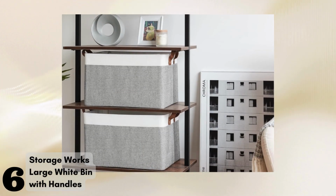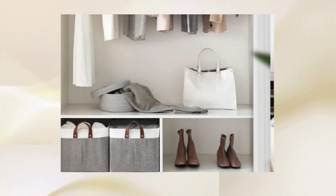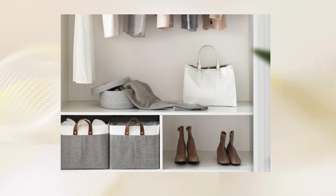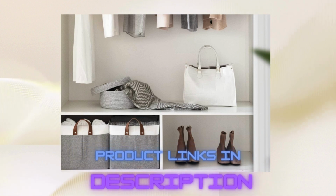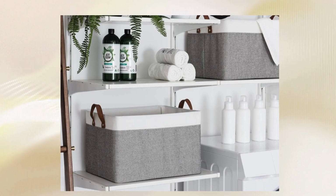6. Storage Works Large White Bin with Handles. Organize in style with this large white bin. Its easy-to-move handles make it a perfect choice for various storage needs. From laundry to toys, Storage Works extra large storage bins, available in a two-pack, are designed for versatile storage needs.